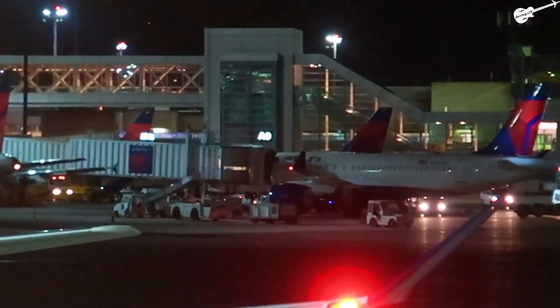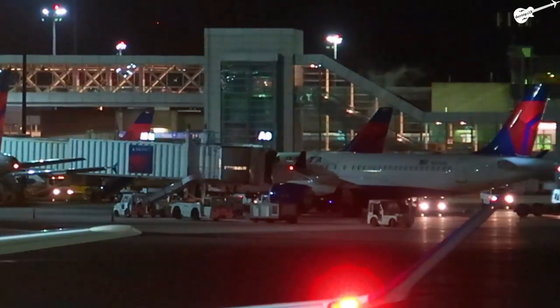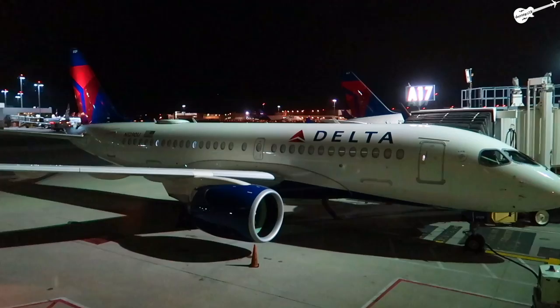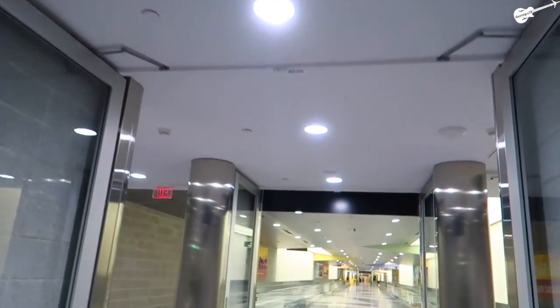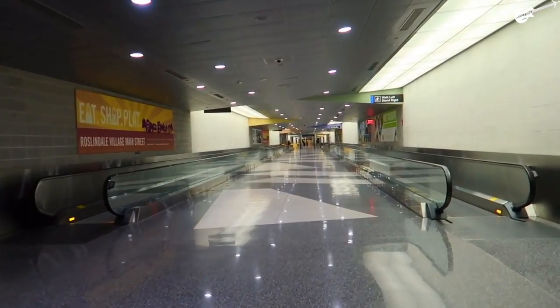The satellite terminal is accessed from an underground tunnel and is used almost exclusively by Delta. In fact, all of Terminal A is used solely by Delta and their partner WestJet. I didn't have a ton of time to wander around the airport though, as I came in pretty late, so time to make my way back to the gate.